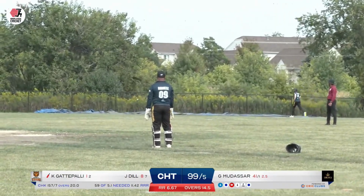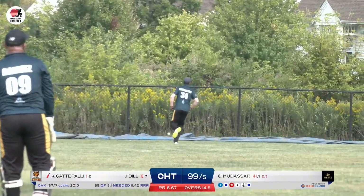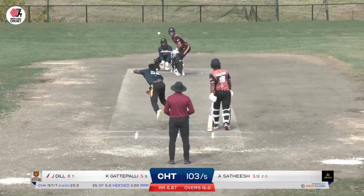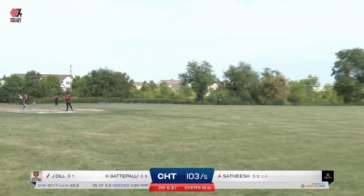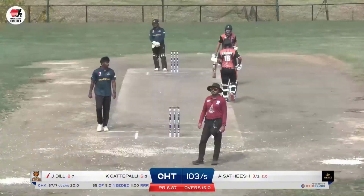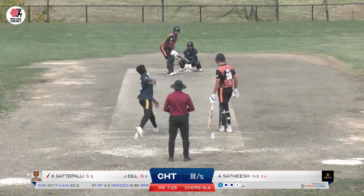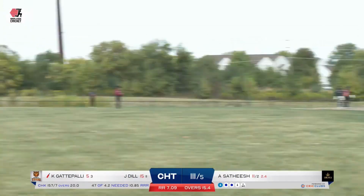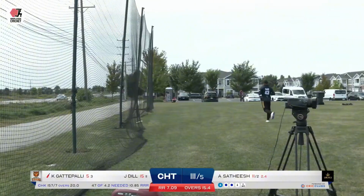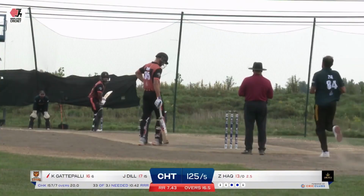This time a bit more wood in that shot. That has actually travelled to the fence. Dill goes for a big swing straight down the ground. That clears the boundary by several yards. Long off and this time Gadipalli goes boom. That is a mighty 6 over wide long.